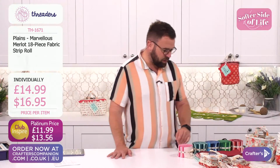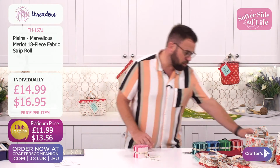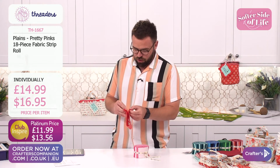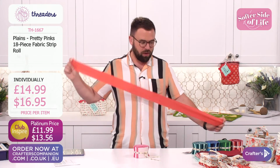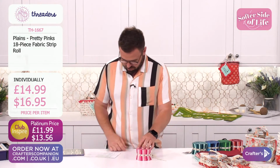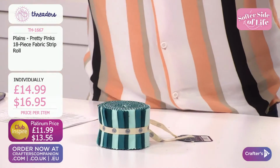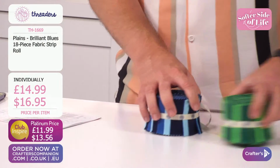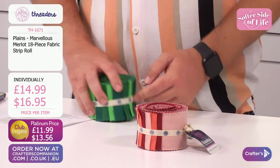Right, make sure you tune in next week then for the next instalment of that. Just to recap what you can go for with the strip rolls. Remember what you're getting, 18 strips in here. And let me just unfurl this again and show you what you're getting. Pinked edges as well, so it means that it's going to stop those edges fraying, but they are a really substantial length. So you get 18 of them in each one. You can go for the pretty pinks, which is this one just here. You can also go for the ocean waves. You've then got those blues in there, which are the brilliant blues. You also have the glorious greens or the marvellous Merlot. It is completely up to you.